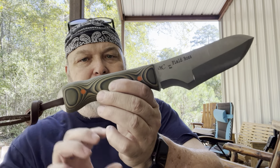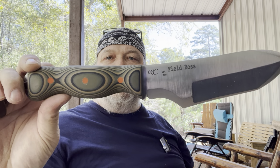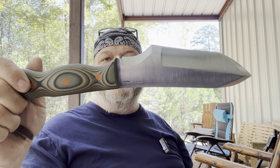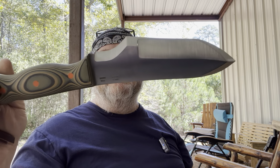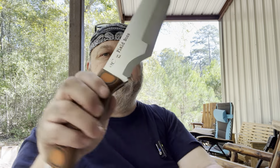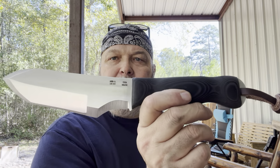I've got one in camo Sure Touch with orange pins, again in AEBL. I've got an orange Sure Touch with black pins in AEBL. I've got a black Sure Touch with black pins in AEBL.